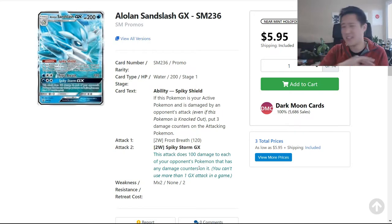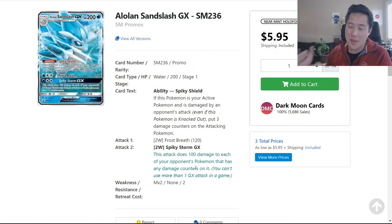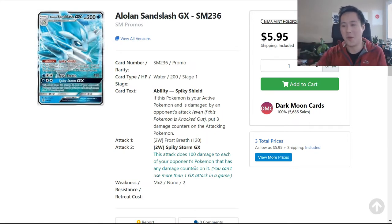Use like spell tag and stuff like that just to spread out some damage. Maybe you use Weezing with the Roxy or something just to sprinkle some damage all over the place, and then boom, 100 damage to all of them. Maybe that's just enough to wipe the board.